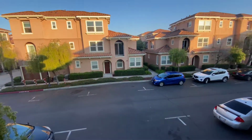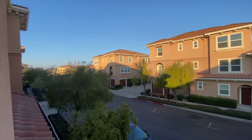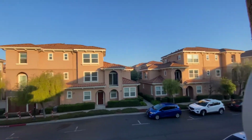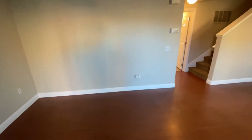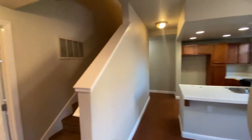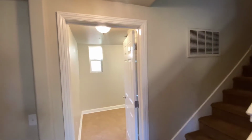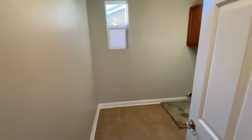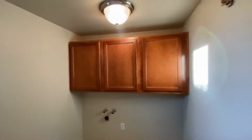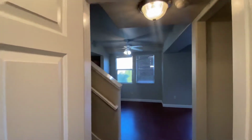Living room area with a mini balcony. Take a look around. I like some of these trees right here. Okay. You've also got your 1st bedroom on this floor as well. Plenty of natural light though too. No battery, but we're good. Now this is your laundry room, which is pretty spacious. Right here, got some cabinets for the linens and clothes, and cleaning supplies.